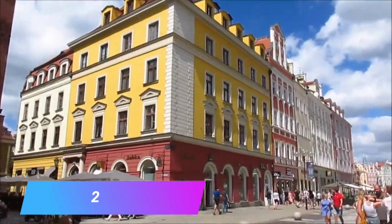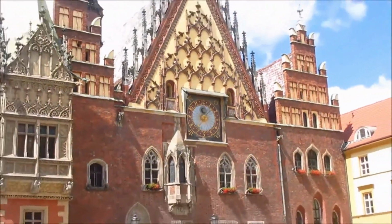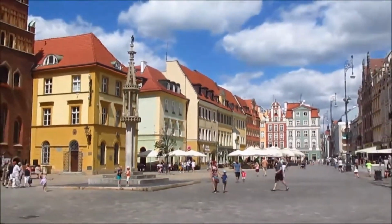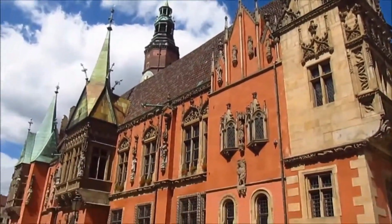Number 2. Rynek Market Square. At 3.8 hectares, Wrocław's Market Square is among the largest, not just in Poland but all of Europe. Like the rest of the old town, the Market Square has almost the same layout as it did when it was planned in the middle of the 13th century.